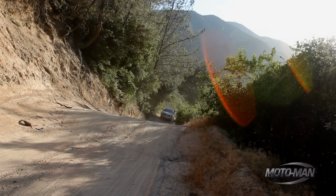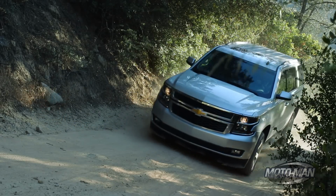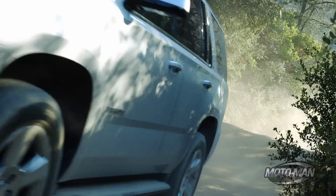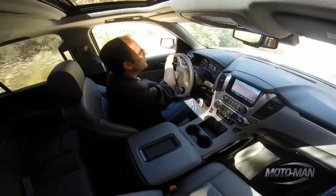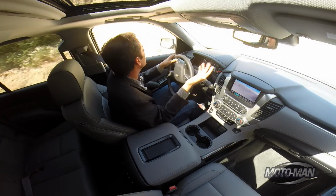So now we have some elevation change, but this time we're going uphill over some dips, actually. And this is where torque comes into play. So we're not really dealing with the 320 horsepower, we're dealing with the 335 pound-feet of torque. And there really is never an instance where you're feeling you're out of torque here.